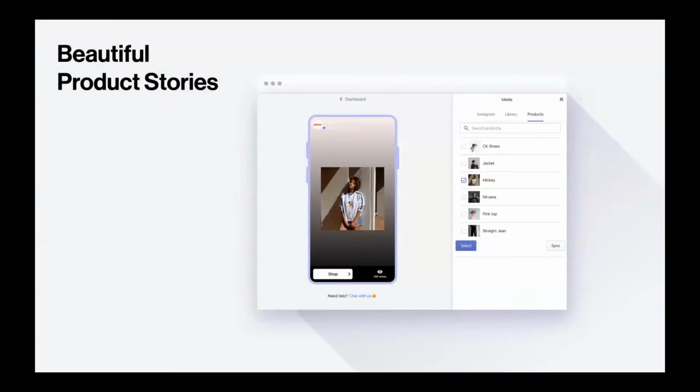Next up, one of our most demanded features is product stories. And every time I talk about product stories, the word convenience pops into my head because of how easy it is nowadays to create a product story in comparison to the past. With Storypop, actually, you're only 3 clicks away from a beautiful product story.